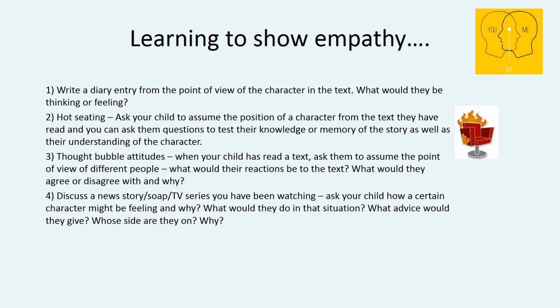Number 2, hot seating. This is something that lots of students really enjoy because it allows them to show a flair for acting. Ask your child to assume the position of a character from the text they have read, and you can ask them questions to test their knowledge or memory of the story, as well as their understanding of that character's personality and attitudes.